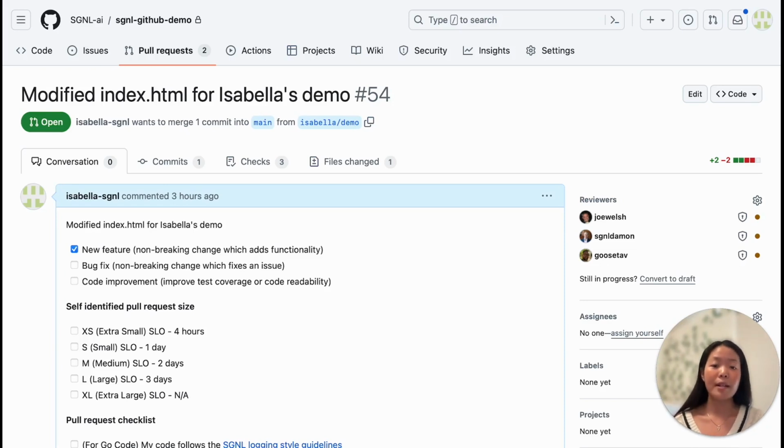With this Signal policy in place, let's see how Signal helps Wholesale Chips enforce least privilege access to GitHub. As an example, we'll examine how Signal controls access to GitHub for my test user, an engineer at Wholesale Chips.